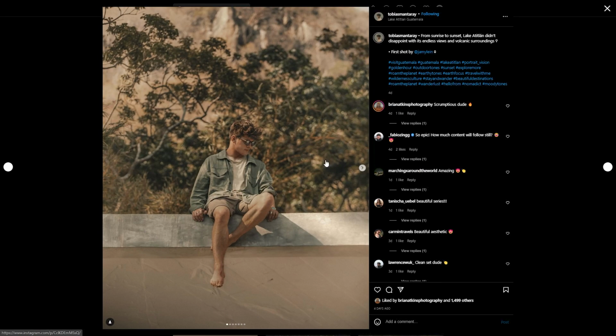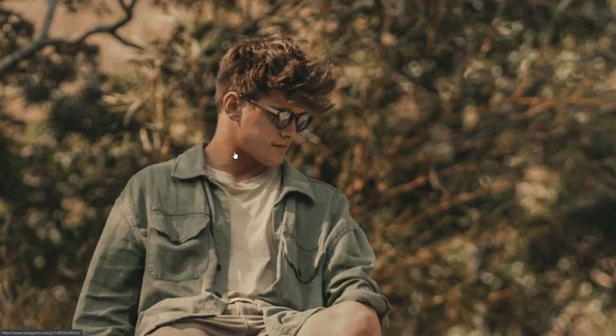Now let's talk a bit about the skin tones. As you can see, they're not natural. They're a bit yellow, and that's done in camera calibration by moving the red primary to the positives. So we're adding more yellow into the image and changing all those oranges and reds more towards the yellowish side.